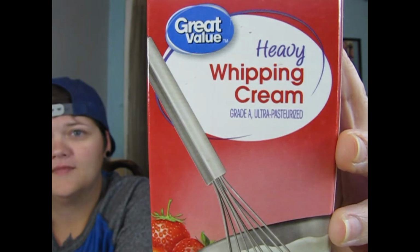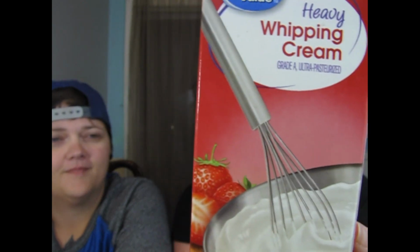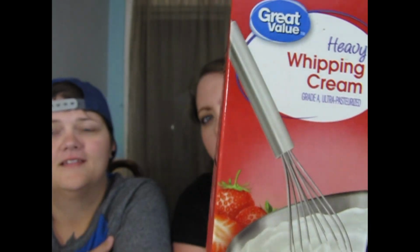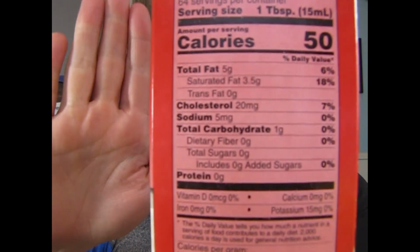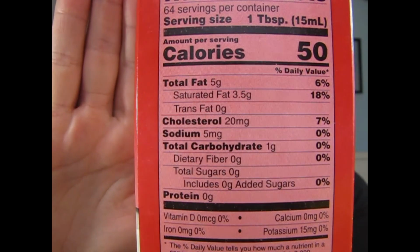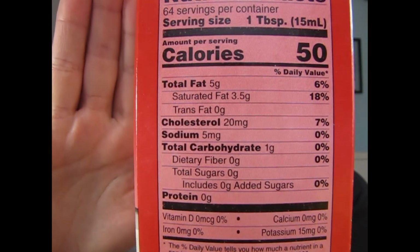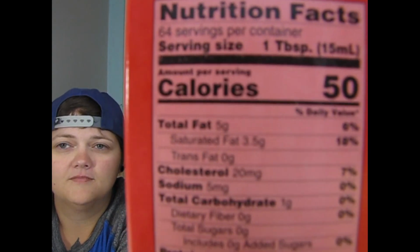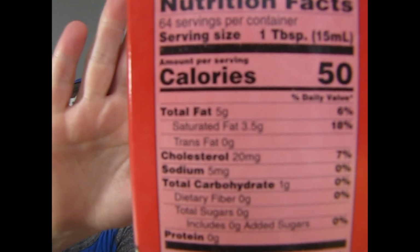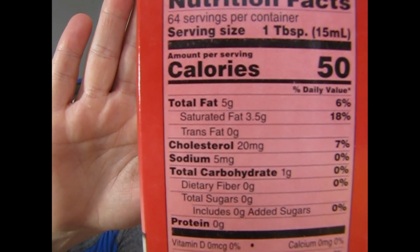Our next must-have is heavy whipping cream. We use heavy whipping cream a lot. Yeah, because you have to have it for pancakes. There you go. So, you know, 1 carb. That's pretty much it. For 1 tablespoon. There we go. Okay.